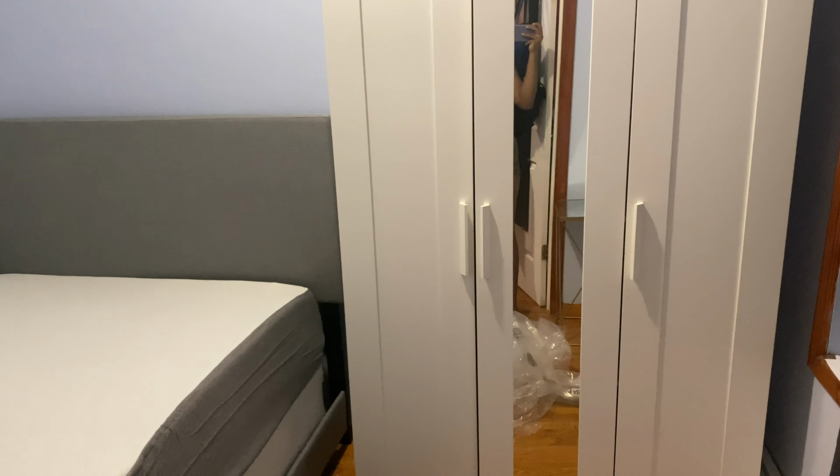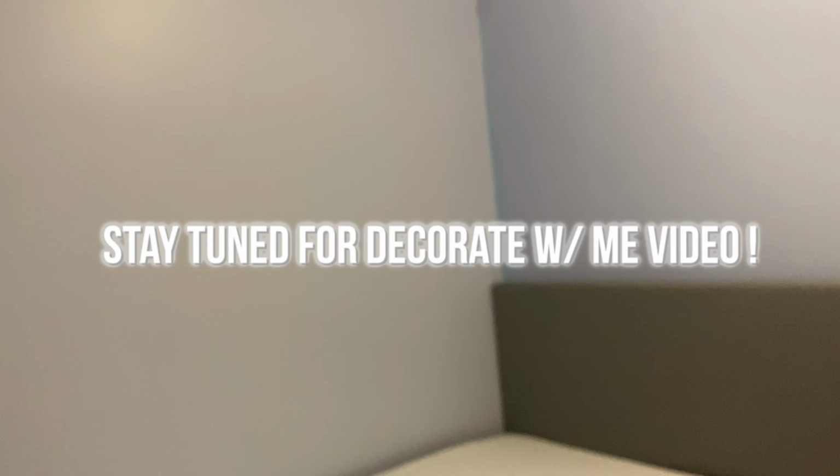My room is small, but decorating it and putting stuff above the bed will make it look a bit better. Don't mind the corner over there. My dad's gonna finish that off because I obviously couldn't do it. And then I think I'm gonna put something here. So tomorrow we're gonna go to Target and find some stuff to decorate this.